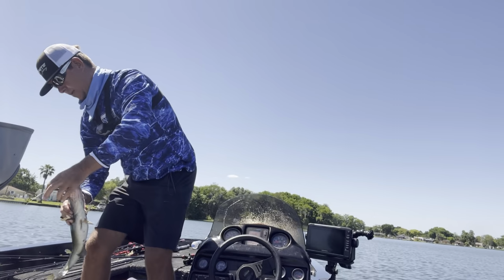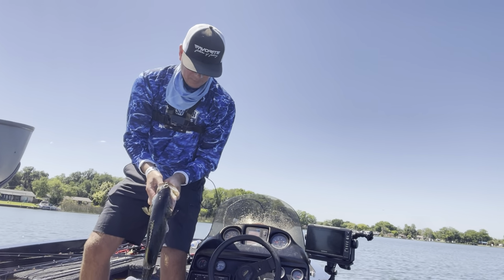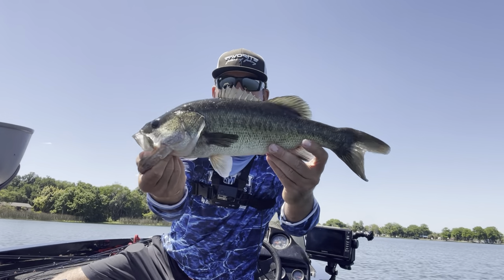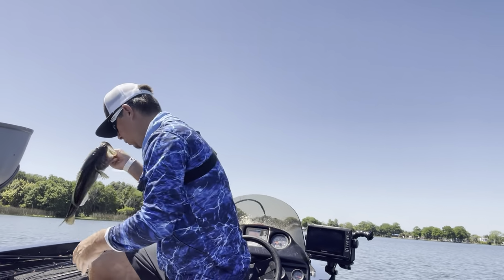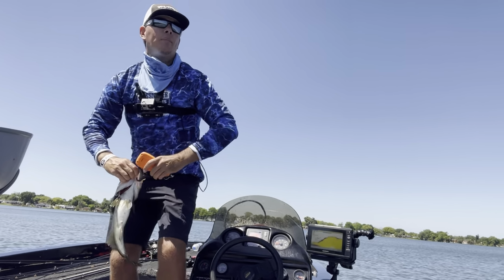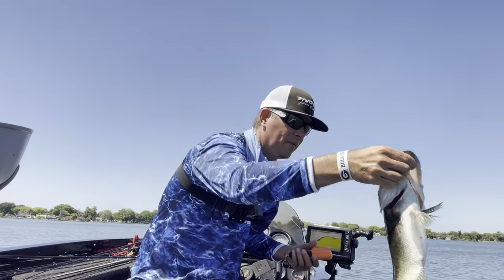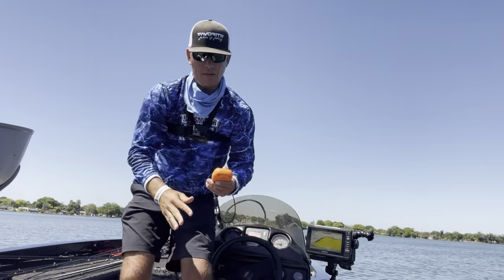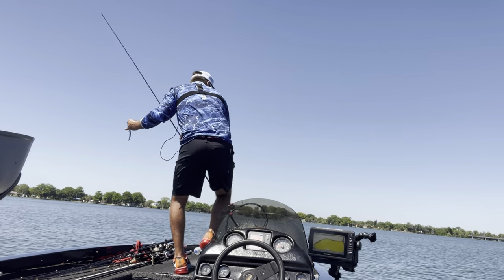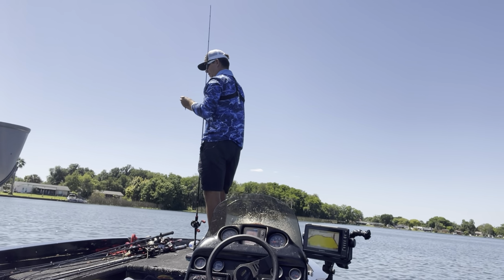Bottom of the mouth. Nice one. Nice and cool. 210. One. Let him go. 210. Skinny. Long skinny. That's a male, probably is. Alright, we're going to get another one.